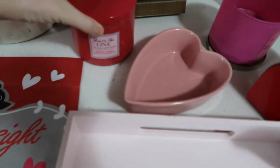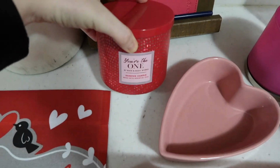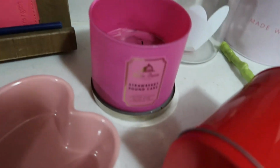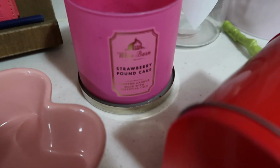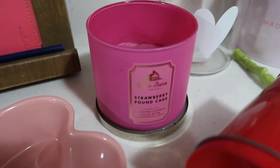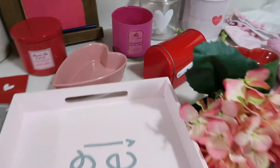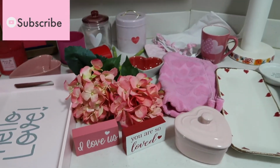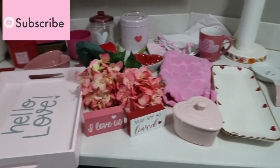And then I got this back before Christmas at Bath & Body Works. This one's actually a summer candle, but I thought the coloring matched. And that is seriously one of my favorite candles that Bath & Body Works has. It smells so good. So, yeah. I think we're going to clean up the house now and then finally get started on decorating for Valentine's Day.